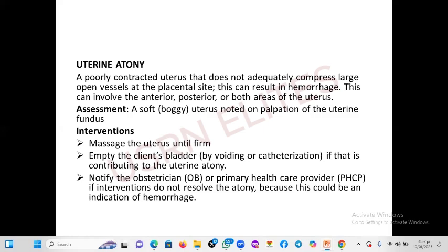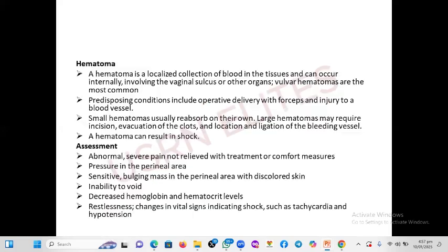In uterine atony, you can't forget the bulgy appearance of the uterus. You have to remember that. You also need to do a bladder assessment, and if the bladder is full, you empty the bladder. You massage the fundus, or you massage the uterus until it is firm. And then you have to notify your healthcare provider as well.